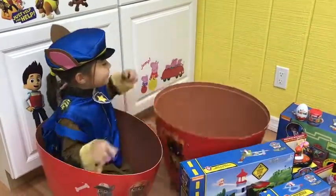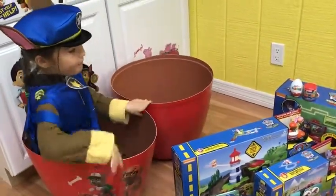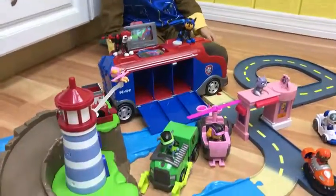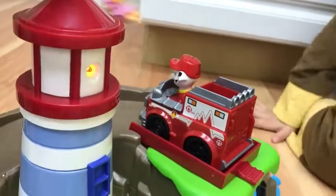Okay, I'm going to say goodnight. Good night. Let's cancel one of these surprises. Great idea. Check it out. Guys, looks amazing. We got everything out and we put it all together. Whee! And it looks so cool. Whee!